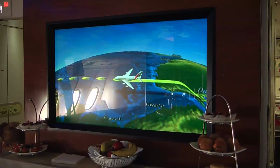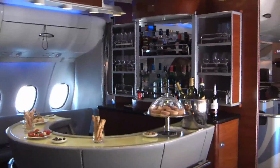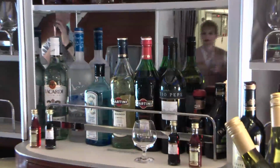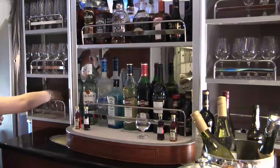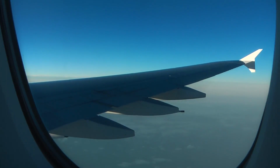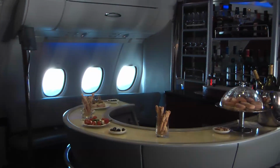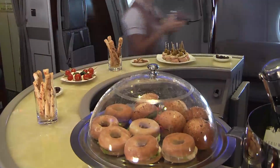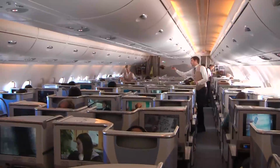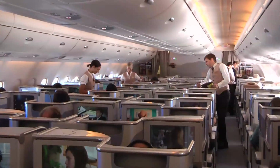A massive TV screen displaying the route map dominates the rear wall of the bar area. There's a wide range of nibbles and snacks available throughout the flight. And of course, the bar is extremely well stocked. There's comfortable seating and views not only of the ground below, but also of the massive wings. The meals in business and first class are served on an individual basis rather than from a trolley.